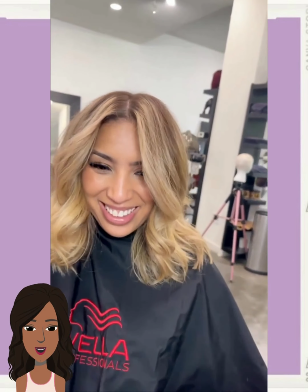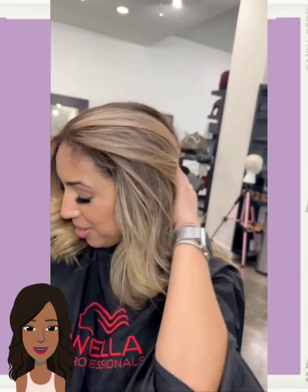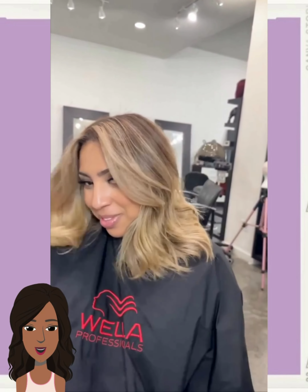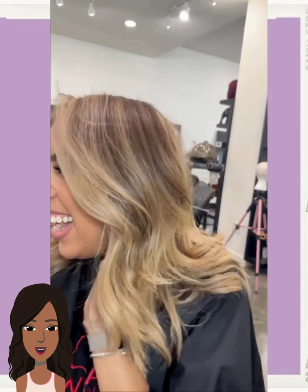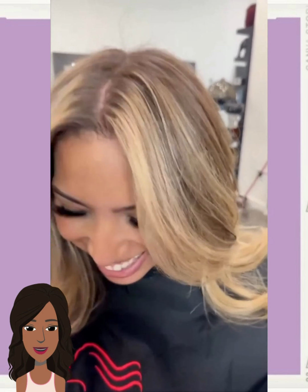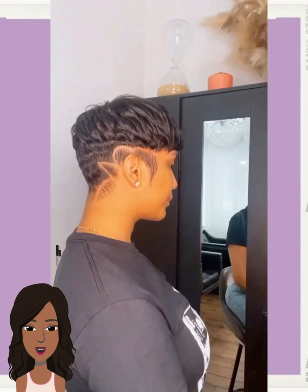Wow. Beautiful blonde. She's got the face framing highlights. Gorgeous dimension throughout. Absolutely stunning. And I don't know if you guys know this or not, but ombre hair color has made a comeback.